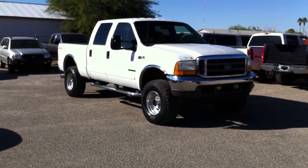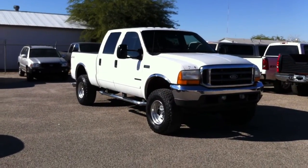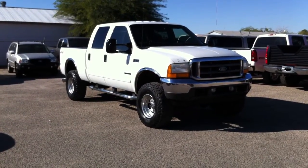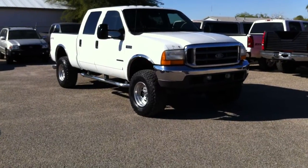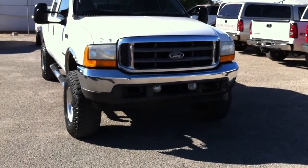We're selling this 2001 Ford F250. It is a crew cab XLT. It's a 7.3 liter 4x4. It has 163,000 miles. We purchased it directly from an insurance company. It has a theft recovery.